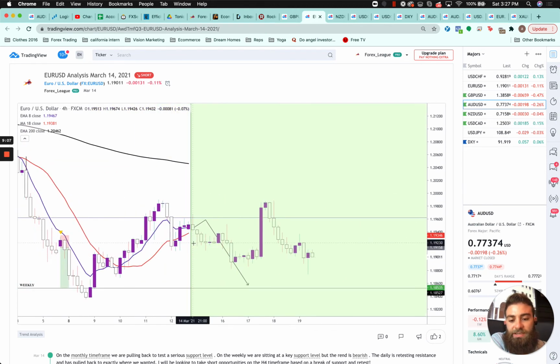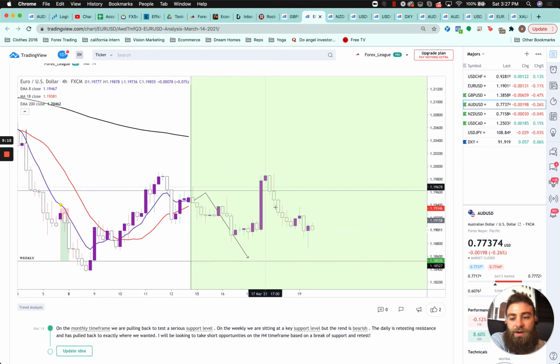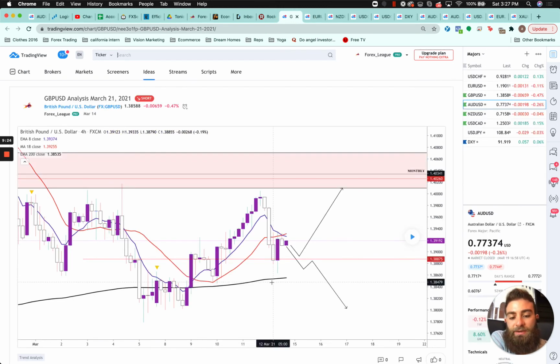As you can see here, had the break of support, broke lower, came back. We didn't even retest this, just pushed up. So this thing got really sloppy, guys, on the 4-hour time frame. We did get that push down like we originally wanted, but this thing did break structure. Now we're pulling back. We have to see how this support level holds going into next week.